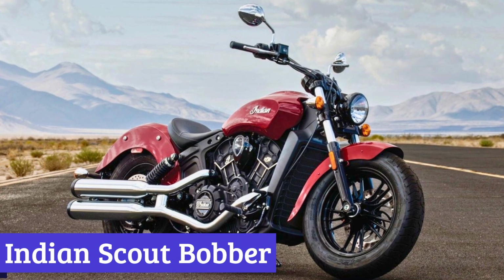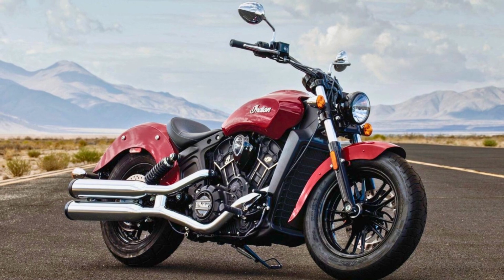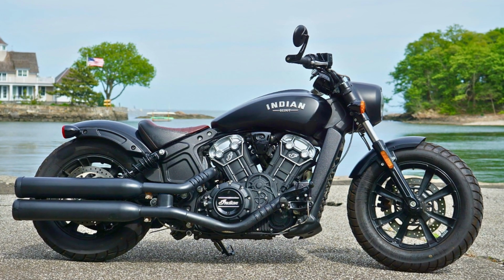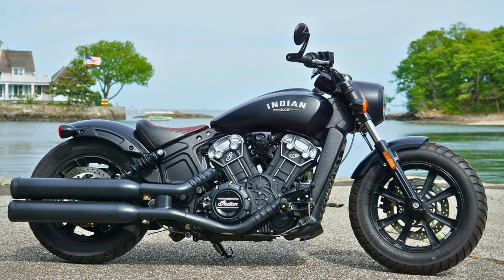Number 1. Indian Scout Bobber. The Indian Scout Bobber is sleek, stylish, and always ready for some action on the road. This bad boy is all about mixing sporty performance with everyday cruising comfort. First off, it's a blacked-out beauty that keeps that classic bobber look.